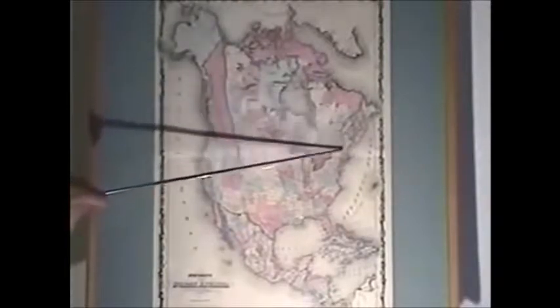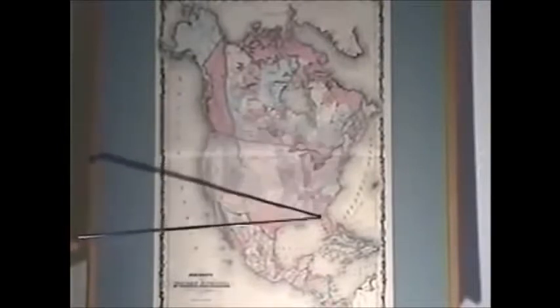Our next map is a full color Johnson and Ward, printed in 1862 at the height of the Civil War. Let's notice the same things we've noticed in some of the other maps. Coastline, eastern North America, looks very good.